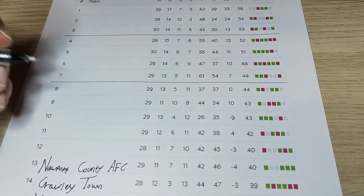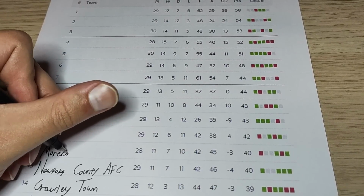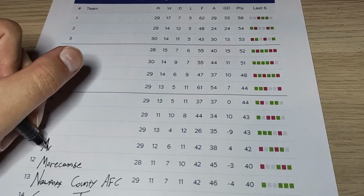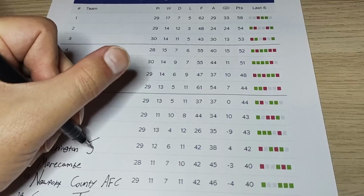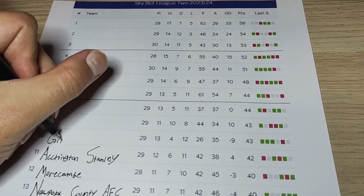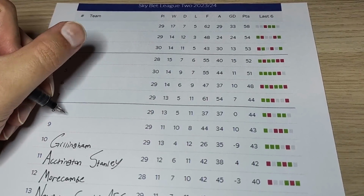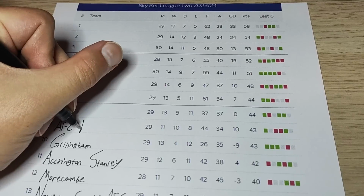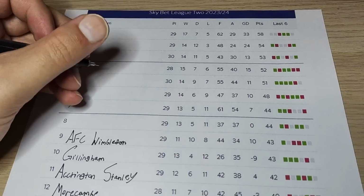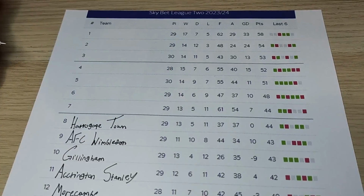County AFC, Association Football Club. And ahead of them we've got Morecambe. 11th place, another club with a name I've always just loved the name of, because it's so funny to me. Accrington Stanley. Ahead of them in 10th place, we've got Gillingham. And in 9th, we have AFC Wimbledon, the Phoenix Club. The Phoenix Club there. And in 8th place, we've got Harrogate Town.